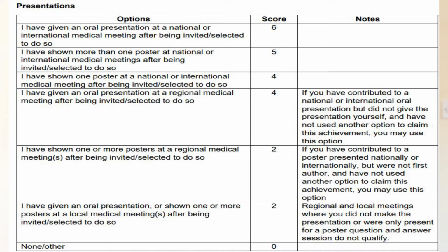If someone has given an oral presentation at a regional medical meeting after being invited or selected to do so, they have 4 points. If someone has shown one or more posters at a regional medical meeting after being invited to do so, they have 2 points. If someone has given an oral presentation or shown one or more posters at a local medical meeting after being invited or selected to do so, they have 2 points. If none of the above, no point.